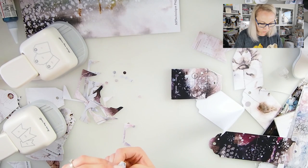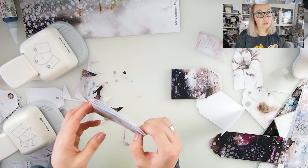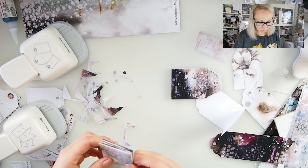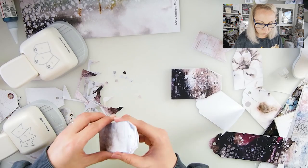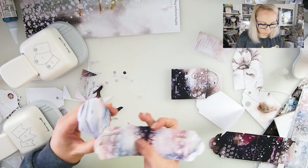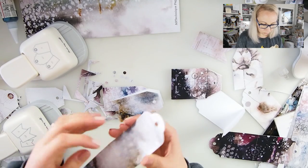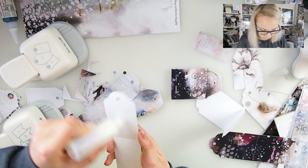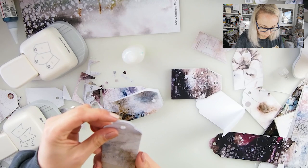Now, I'm tempted to actually put these together and then... Oh, wow, look. I have an idea. But before that... So, you can technically use this as your... Oh, wait. I know what I'm gonna do. I'm gonna glue this down together. Wait. I have a cool idea. Glue this down.